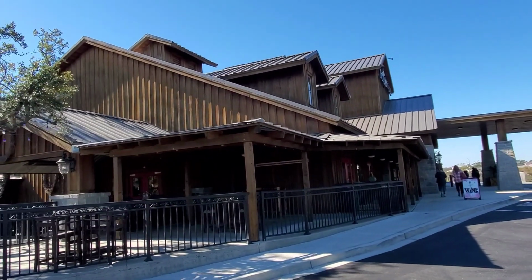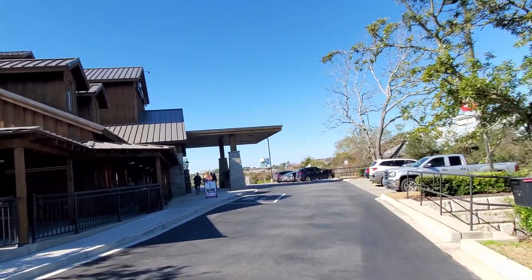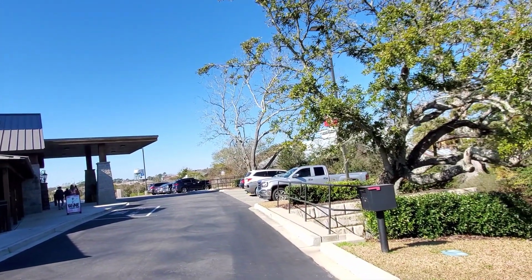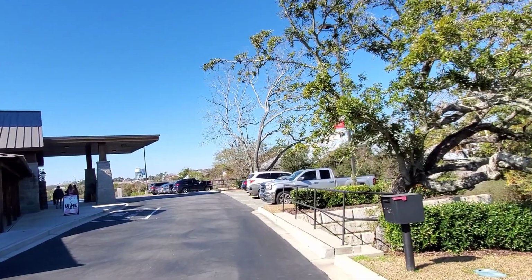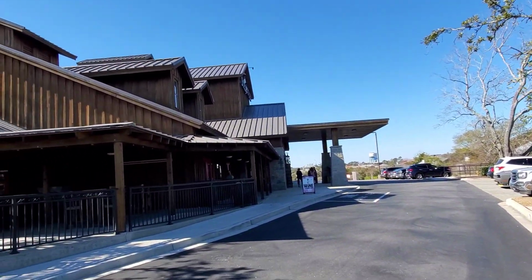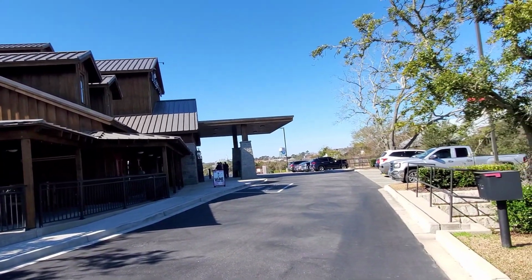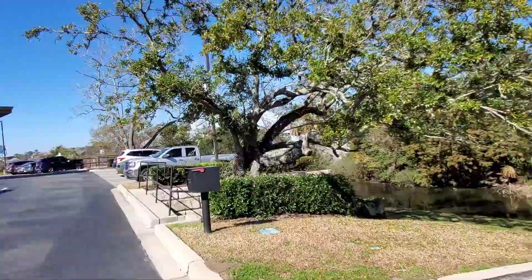For those that don't know where this place is in North Myrtle, it's up near Barefoot Landing. Of course, you know there's the House of Blues and the little shopping center over there. If you're coming from South Myrtle, you come straight up 17, all the way up 17. You'll run into Barefoot Landing on the left-hand side, House of Blues. Also, some more little scenery area.